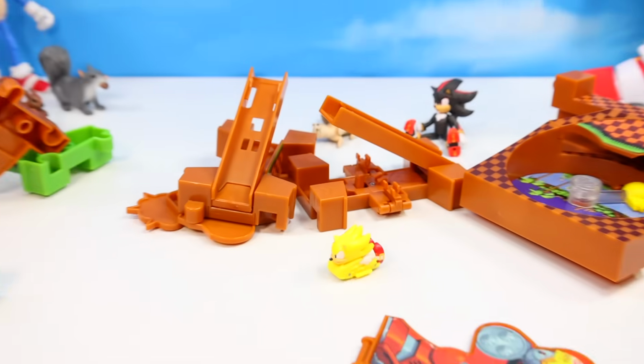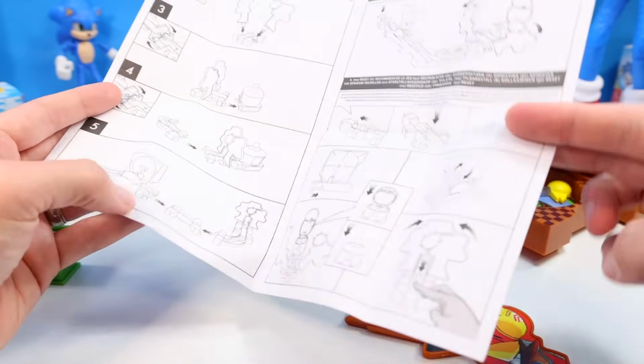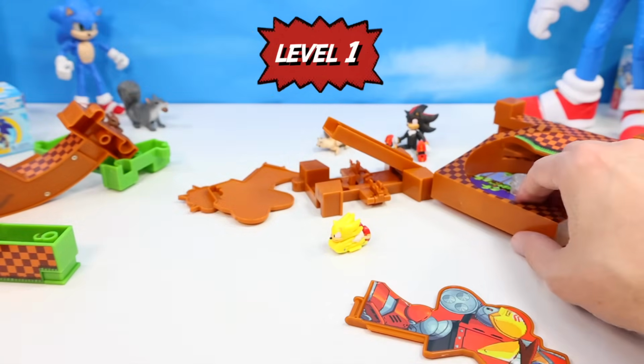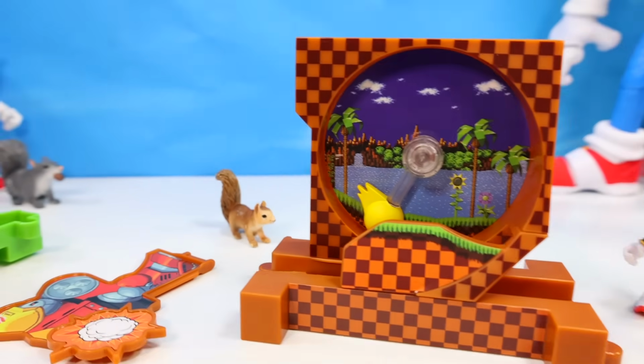Do we have instructions for this? Yeah, okay, here we go. We got something. Although, again, I'm not very confident in what Jakks usually gives us. It's often a maze of fine print into the labyrinth of one's own mind. This might actually be pretty easily readable. So let's go with level 1. Find the loop. Gotcha. That's a really cool piece by itself, and I think mine's already built.